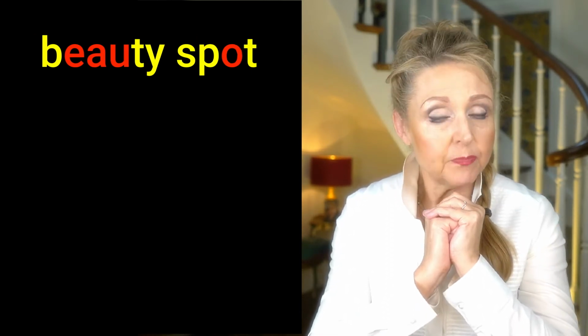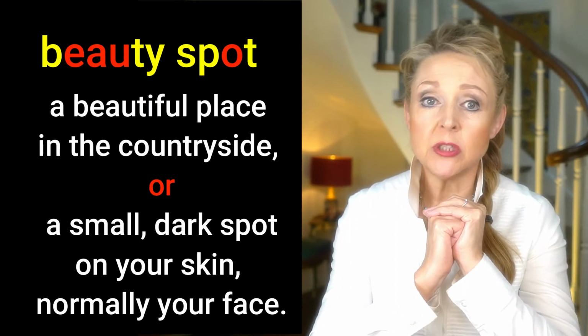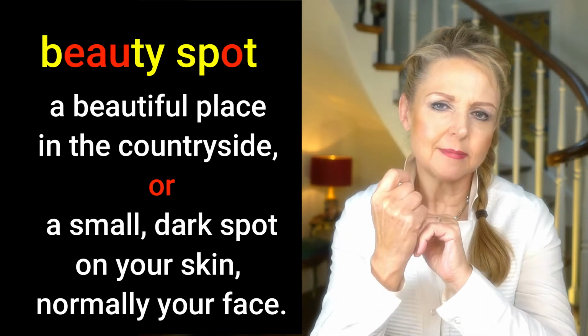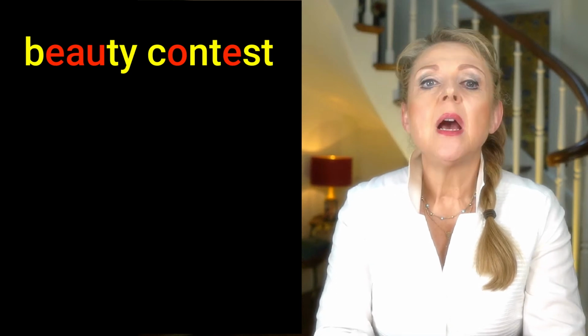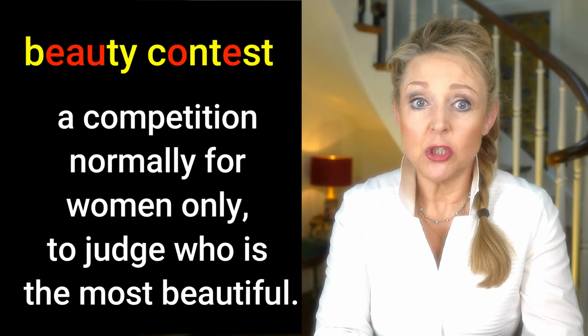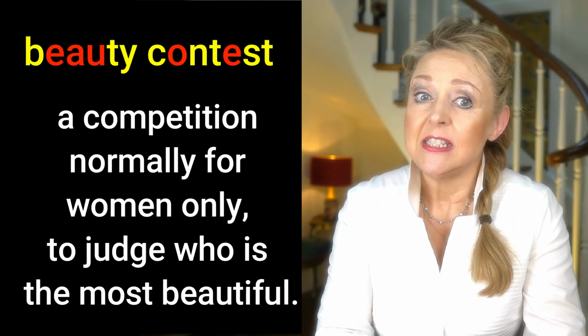Beauty spot. A beautiful place in the countryside, or a small dark spot on your skin, normally your face, about here. All the big American actresses used to have one. Used to be very, very popular. Beauty contest. A competition normally for women only to judge who is the most beautiful. They're no longer shown on television in the UK.